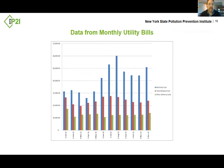And so what does that look like from a money perspective? This chart shows, again, the blue shows the energy cost. And as you can see in the summer when the chillers are running, the energy cost is highest, but look at these cooler months where we're not doing a lot of air conditioning. The demand winds up costing almost as much as the energy use. And if you look at the demand charge and the other delivery costs, you're paying more for the demand and the delivery than the actual energy used.